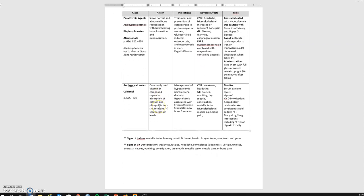The final drug in this section are the antihypocalcemics. Calcitriol is the drug that we chose to highlight here. It is a commonly used vitamin D compound. It regulates absorption of calcium and phosphorus, and it helps to increase the calcium levels. You find this on 625 and on 626. It manages hypocalcemia in patients on renal dialysis and hypocalcemia associated with hypoparathyroidism.